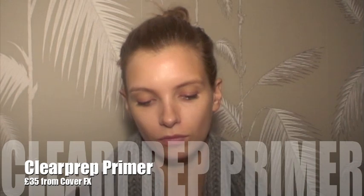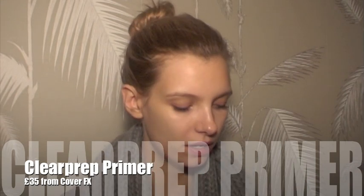So once you've moisturised, all that's left to do really is to do your makeup. But if you've got oily skin, then I can recommend the Clearprep from CoverFX. This is a really good primer that basically treats your skin as it primes. So if you're prone to spots or severe oiliness, then just a bit of this on the T-zone will make your makeup sit that much better.